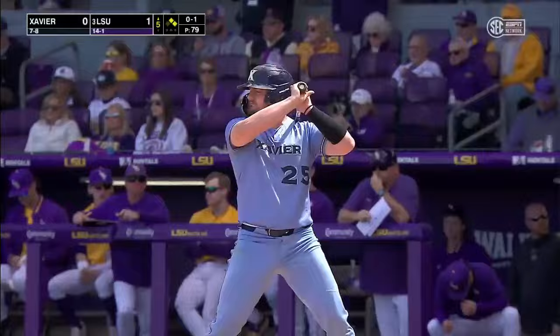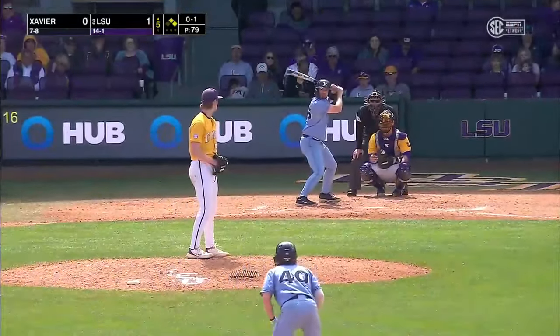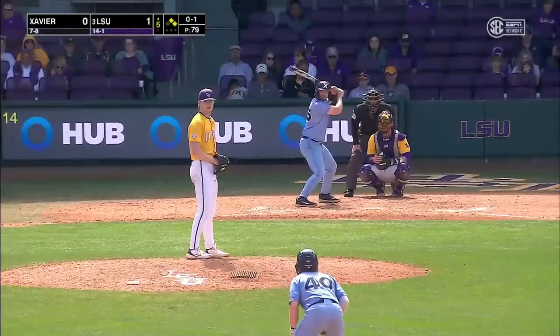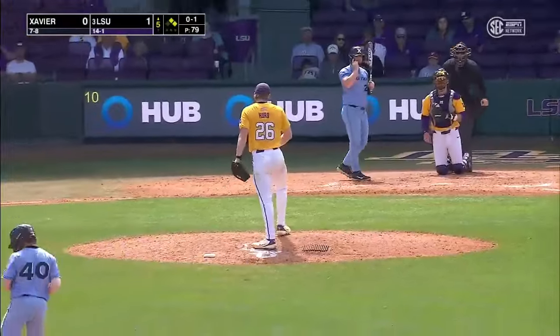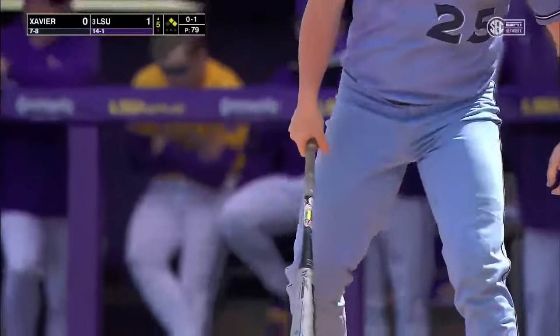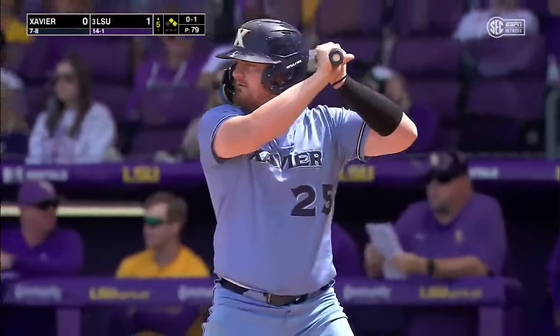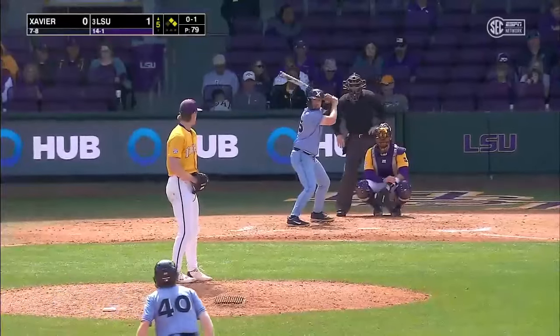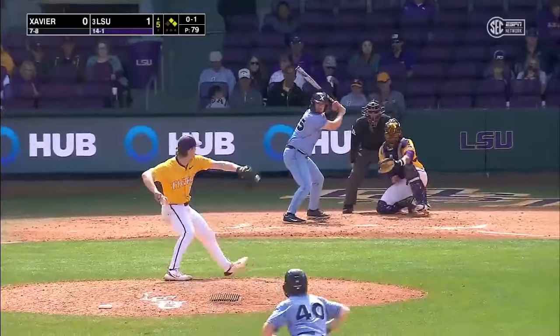Well, the bat grips are a lot different than they used to be. It's not just tape. It's real sticky stuff, so you don't really need gloves as much. That's going to reset the 20-second clock. I like how Jay Johnson's leaving Thatcher Hurd in this ballgame to work through it. See if he can get him through five innings.